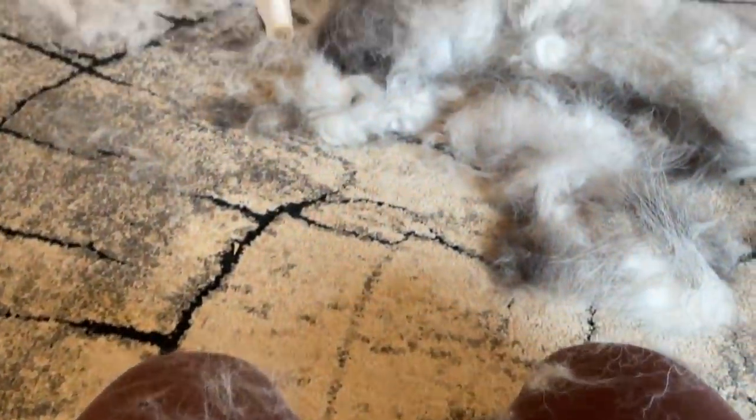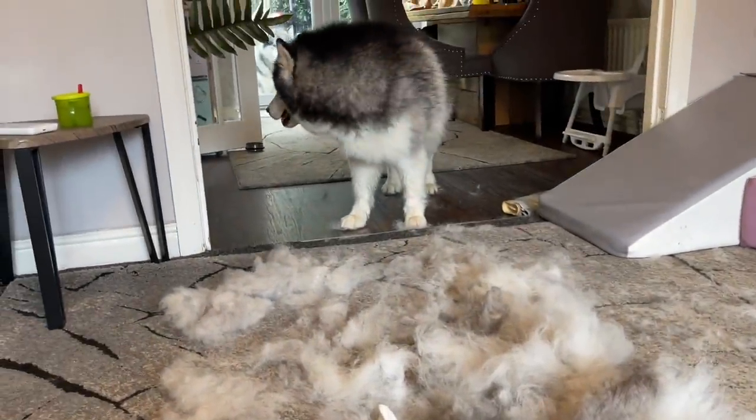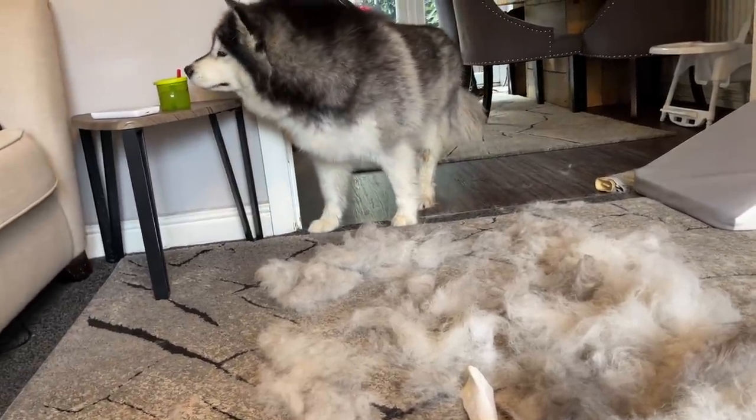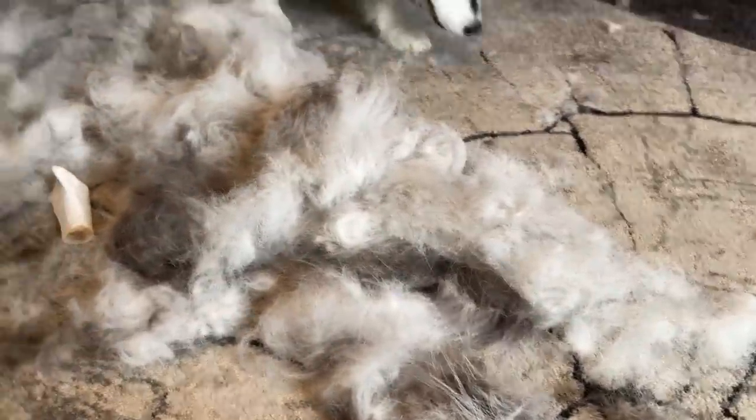We are half an hour in. And this is what's come out of her so far. One side done. Well, almost done. I'm out of breath. It fully is a workout, this.